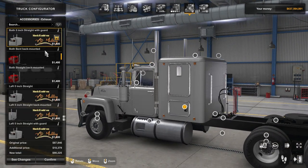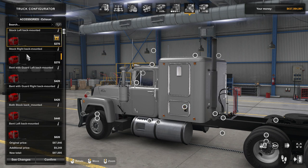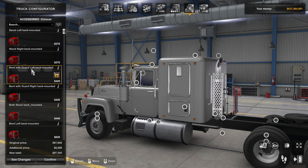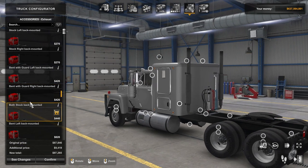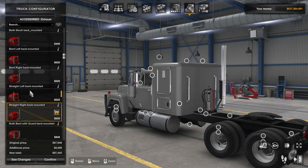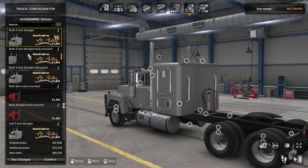Alright. So this is your exhaust. Your exhaust starts anywhere. A stock on one side like this. It looks better on the side of the truck though. Right side, black. Now those don't look good at all on the truck. So you got multiple different types of exhausts. Yeah, plenty of different types of exhausts for the truck.